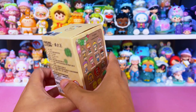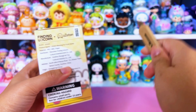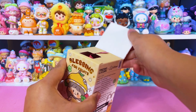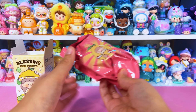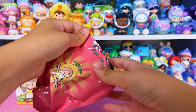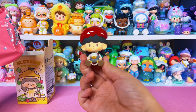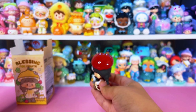Okay, fingers crossed, guys, because I feel like I've been unlucky lately. All right. Oh, it feels like a Zotone. Yay. Let's see. Which one is it? 1, 2, 3. Ooh, it's the cherry one with a penguin. I didn't even notice she was carrying a penguin. That's so cute.